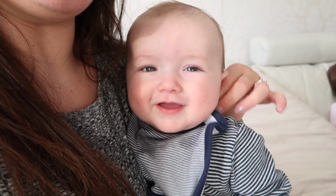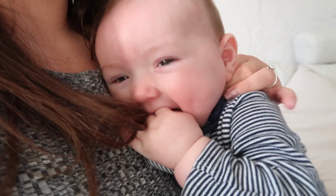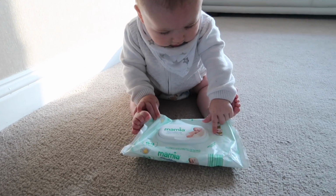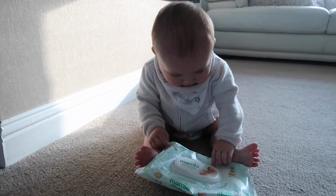When he sees our hands tickling towards him, you can see his whole face creasing and his belly goes all tight because he knows he's about to get tickled. He also absolutely adores packets of baby wipes. He absolutely loves anything that makes a noise. So all of the noisy toys and packets of wipes and anything that rustles, that keeps him entertained for ages.